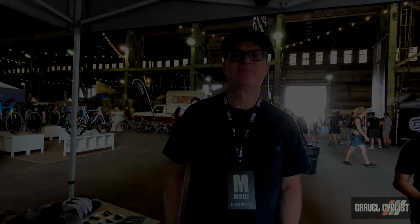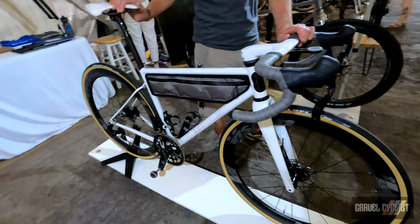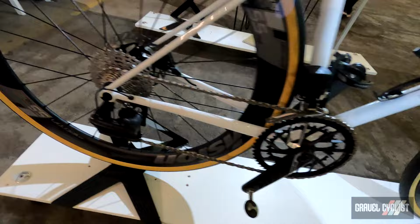I'm Rob at English Cycles, and this is the road bike I've got at the show this year. It's kind of my interpretation of the modern road bike, so all the fully internal routing and that kind of stuff, and disc brakes obviously. And otherwise everything just kind of pared down to what it needs to be a bike and nothing more.